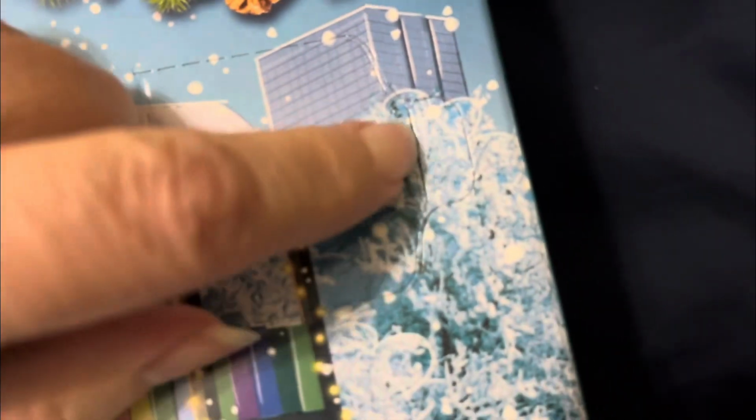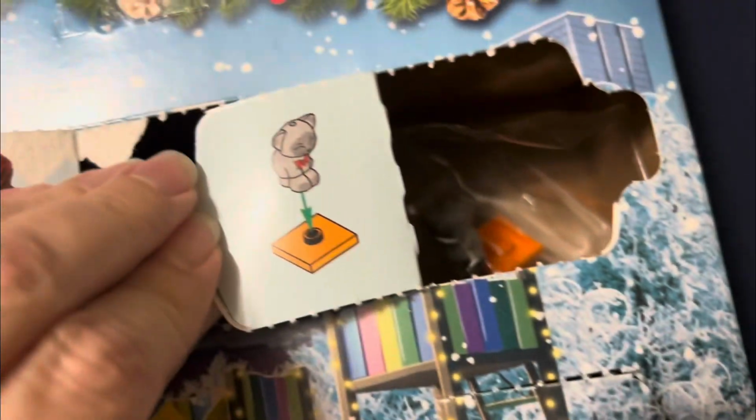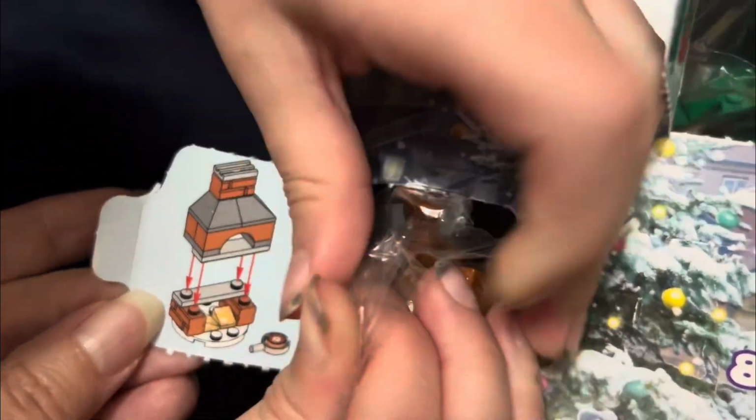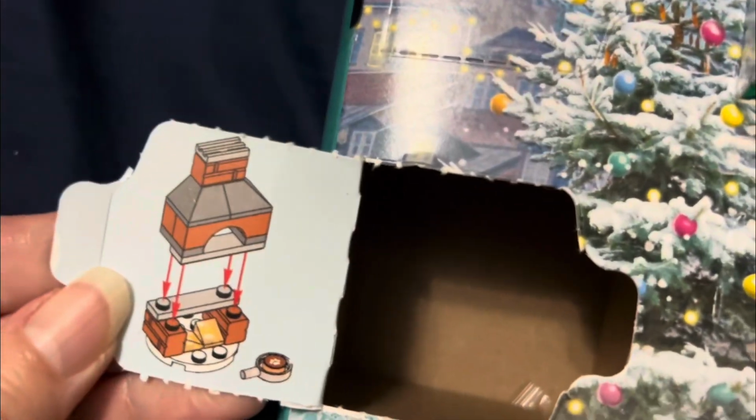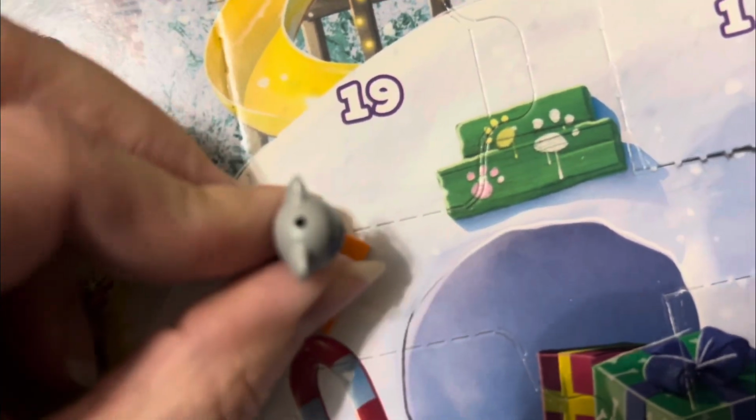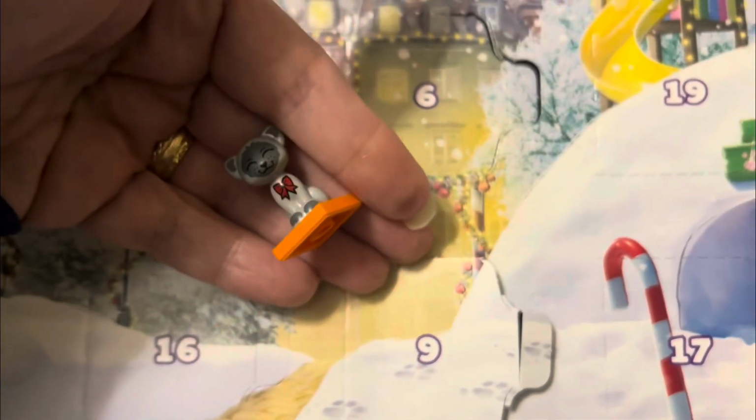For 14 and 15, there's 14 right here. We got, aw, a little doggy. Or a cat. A cat. Now let's see. So this is 14, and here's 15 on the dot. Definitely a cat. Here comes 15. All right. Oh, boy. Looks like a little brick oven, or a little stove. So we got this piece here and this piece here. And there we go. That's for 14.